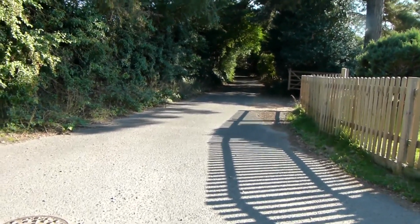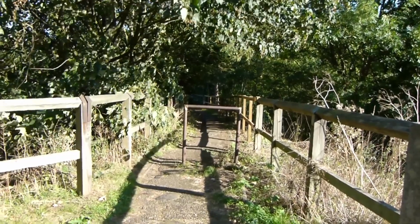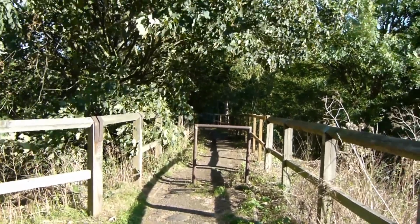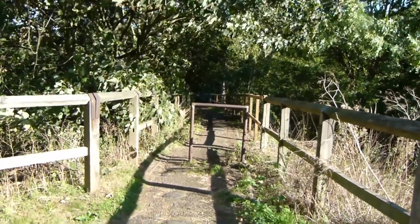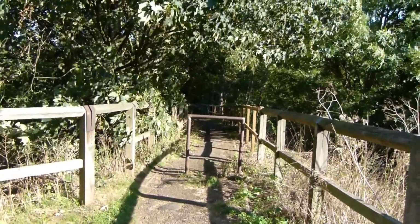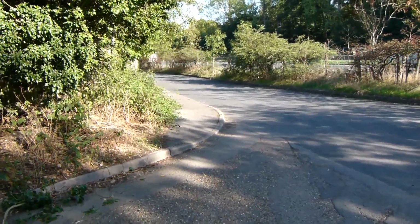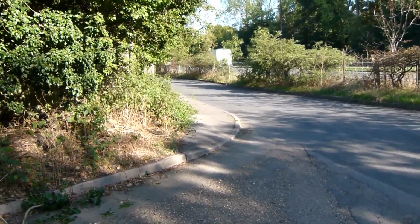We're nearly at the end of the walk now. After a walk along a main road, we turn left along this path to Mill Green and the end of today's walk along Lea Valley Walk. Right now at Mill Green, the end of today's walk along Lea Valley Walk.